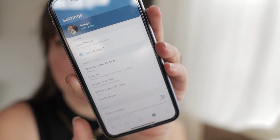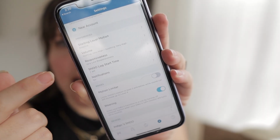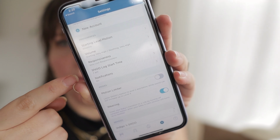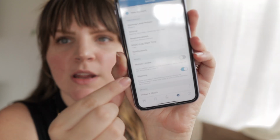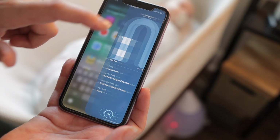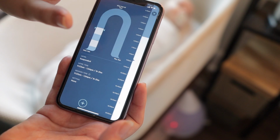There's a function on the Snoo that you can turn it to, which is called weaning. Whenever you're in the Snoo app, you just go to settings and scroll down and you'll see a couple of options for motion limiting and weaning. And we just have the weaning function turned on right here. So what that means is it won't automatically start to oscillate. All it's doing is turning it on in the app so you can still track your baby's nap and how long they're sleeping.